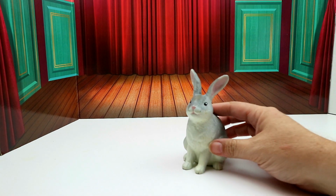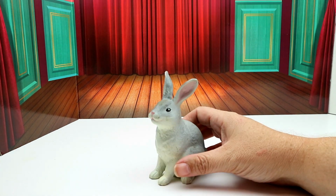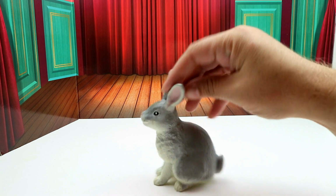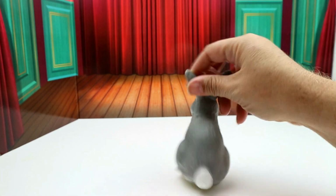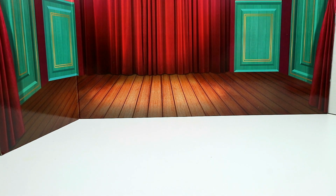The bunny, he's also from the learning resource. He's also very realistic and so, so cute. Even has a little white cottontail. Look at him. Oh my gosh. About the bag, guys, it's rattling. I know.